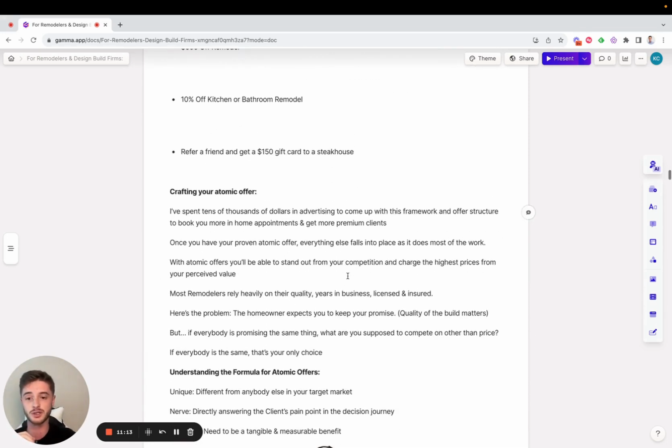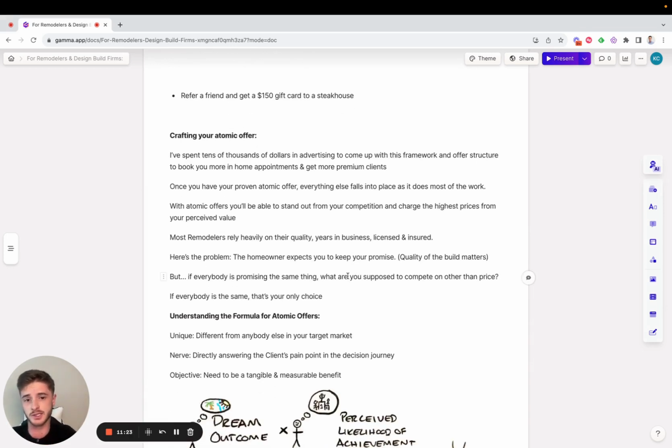And so here's how we craft our atomic offers to really separate our remodel clients from all the other competition. I spent tens of thousands of dollars in advertising to come up with this framework and offer structure to book you more in-home appointments and get you more premium clients. The great thing is, once you have your proven atomic offer, everything else falls into place, as it does most of the work. You can have crappy sales, you can have a crappy creative. Maybe it's some unfinished project, and maybe your finger is in the top corner. You can have crappy copy, but as long as you have a good offer, everything else falls into place. With atomic offers, you'll be able to stand out from your competition and actually charge the highest price from your perceived value.